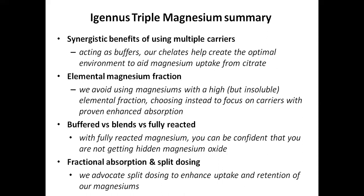So it's not necessarily about how much you're taking, it's about how much you are absorbing. And if that means taking small amounts throughout the day to optimize the uptake, then that's recommendable and scientifically validated as well. We know that smaller amounts throughout the day are taken up more effectively.